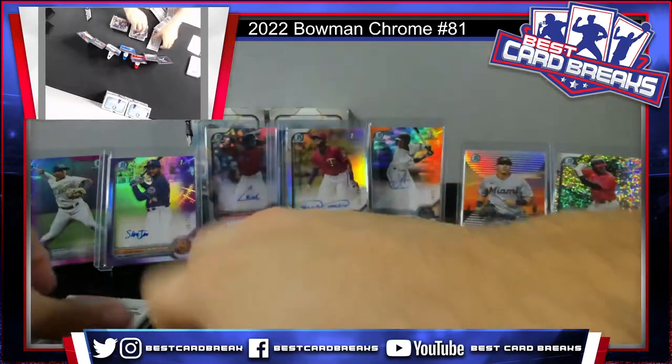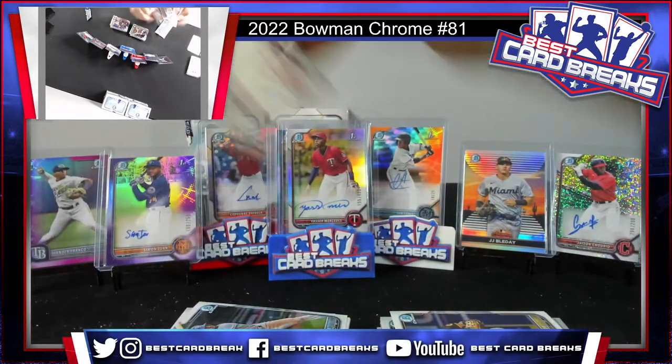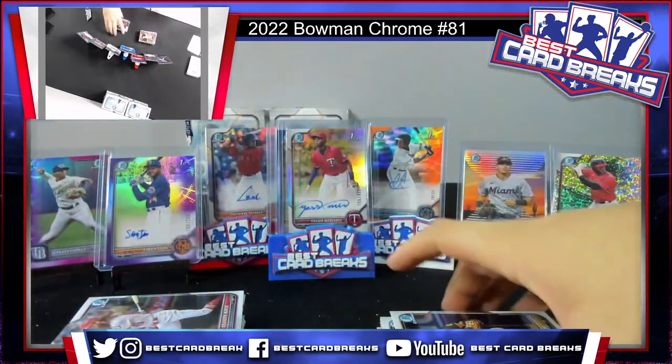Is everyone rushing to buy rookie cards of Kyler Murray's backup now? Who even is Kyler Murray's backup?